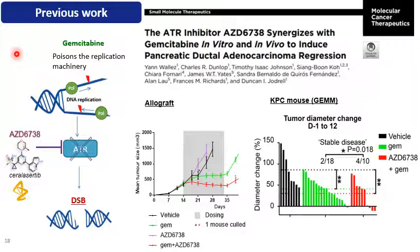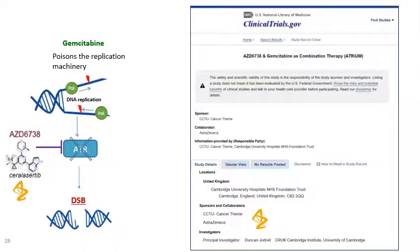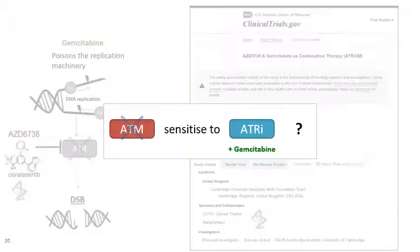So gemcitabine, as a nucleoside analog, poisons the replication machinery through multiple mechanisms, inducing fork stalling. The primary response to these stalled forks is ATR. However, if ATR is inhibited by AZD6738, the stalled forks persist and collapse into double-strand breaks, which are highly toxic. In turn, we demonstrated that this combination can induce tumour regression and is better than gemcitabine alone in multiple PDAC models. Off the back of that 2018 paper, a phase 1 clinical trial has been launched to assess this novel combination in patients, including PDAC patients.